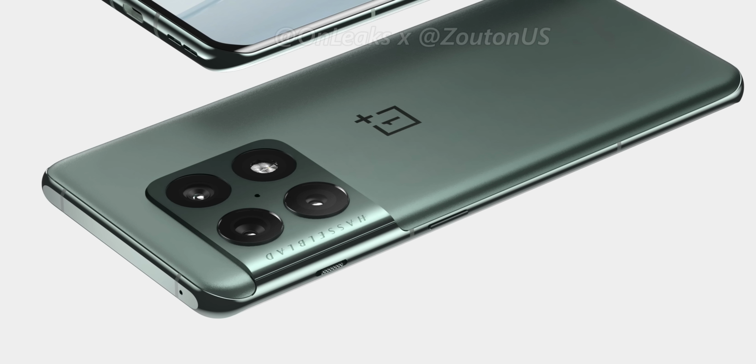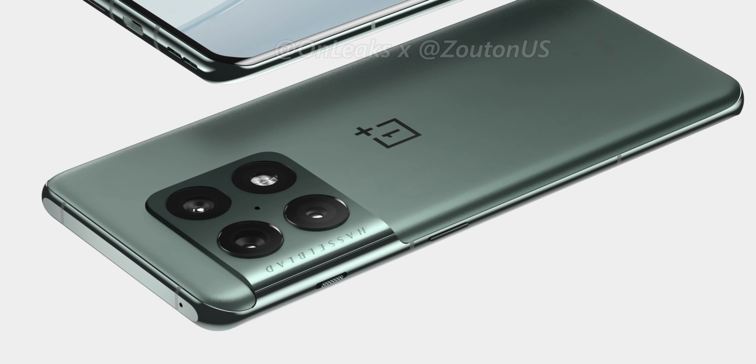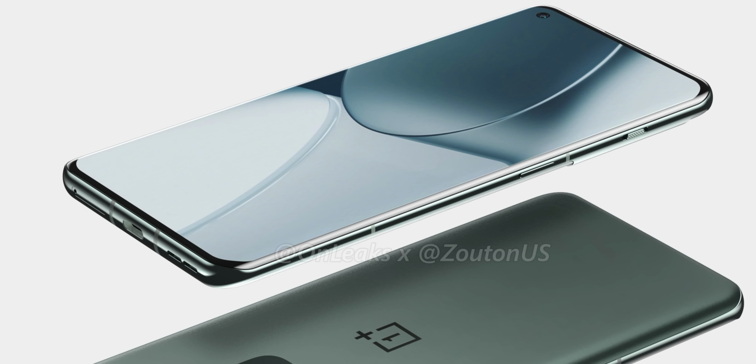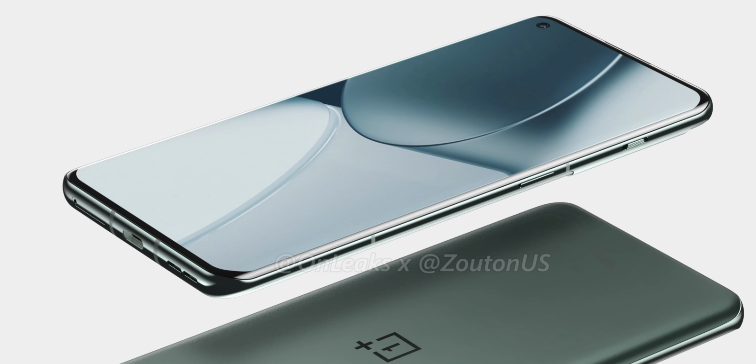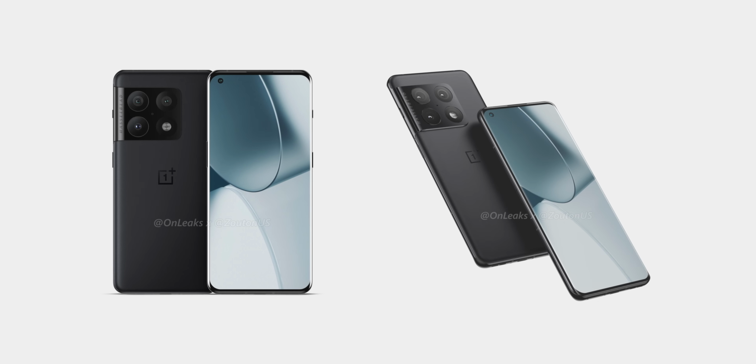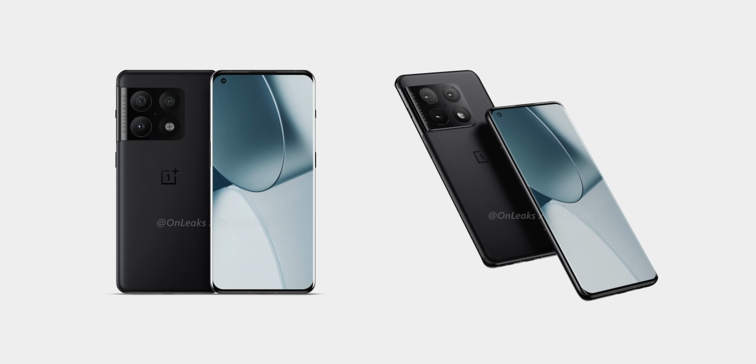OnePlus is also set to retain soft curves at this rear panel, with a curved display as well, also retaining an upper left punch hole, which does circumvent the recent industry standard of that central selfie camera cutout. It's also clear that for 2021, OnePlus is tweaking the design formula rather than trying to reinvent things, and OnLeaks' early renders more than indicate that that will be the case this time around.